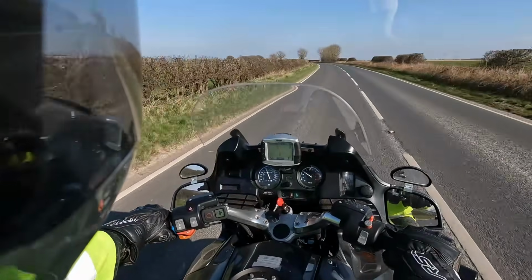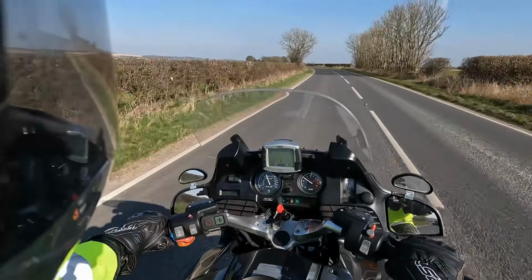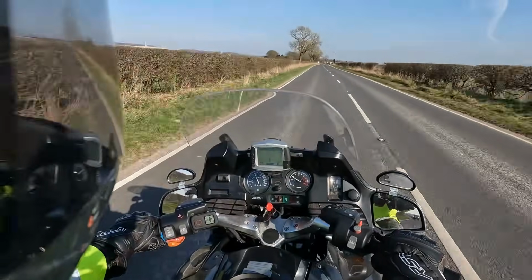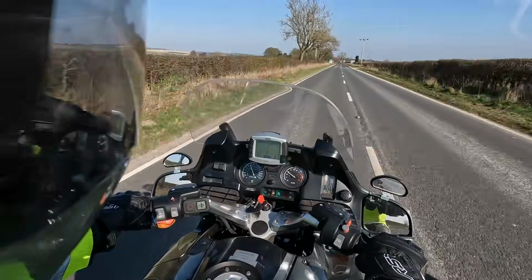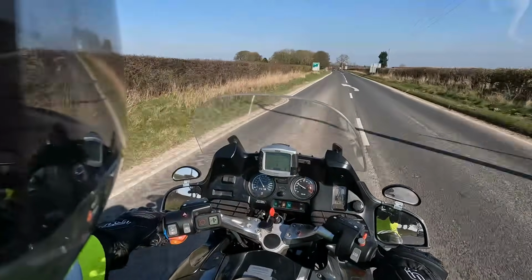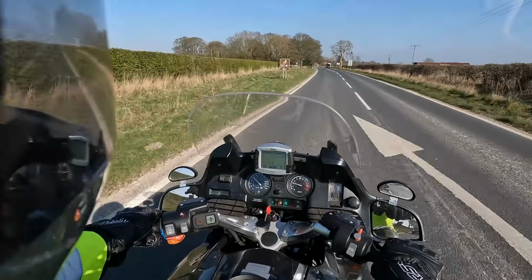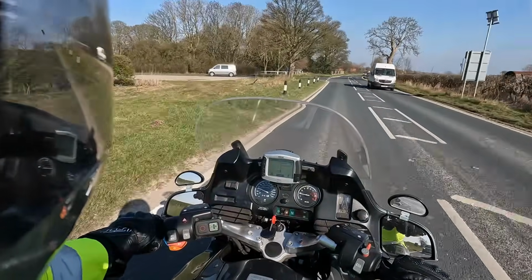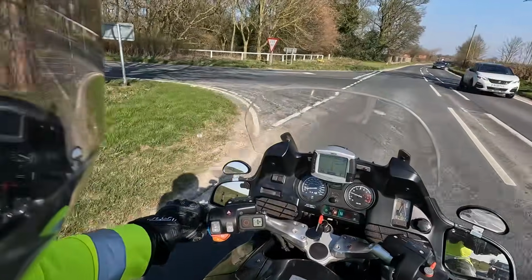Overall, comfort wise, it's very nice. Like I say, we've got this nice up position, you've got good visibility, and the seat is extremely comfortable. It does benefit from a screen that you can actually raise and lower as you're riding, an electric screen, which I thought at first was going to be really too much of a gimmick, but having ridden with it, it's actually not a gimmick at all. It's extremely useful.